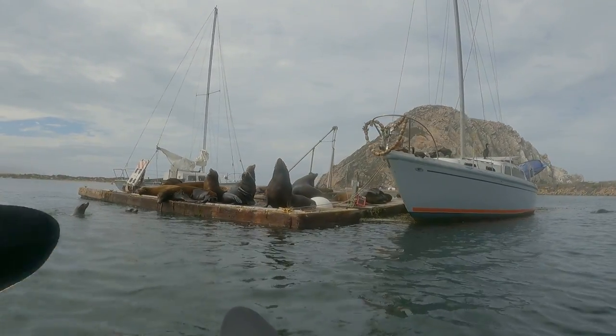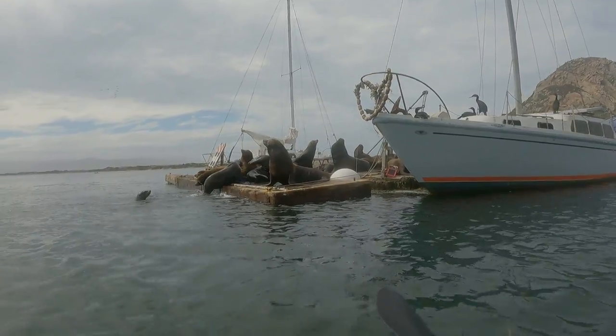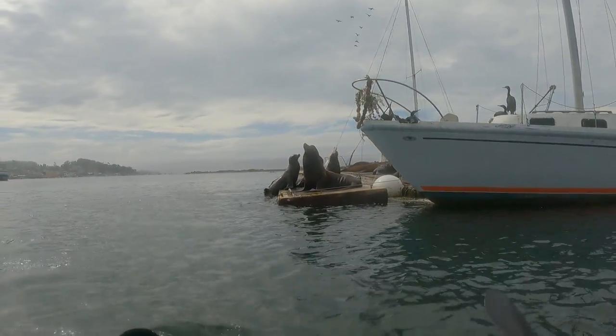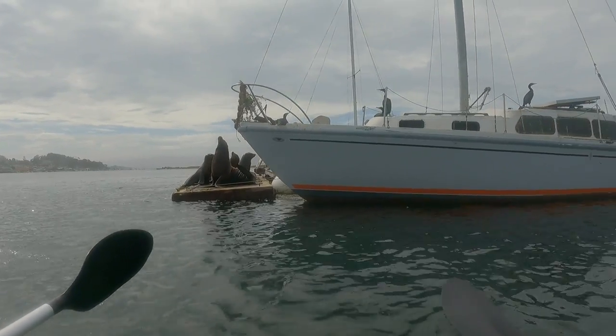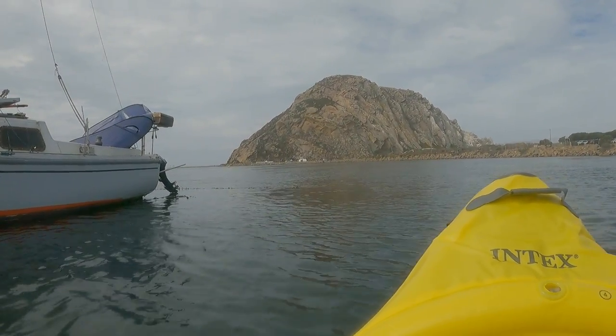That one looks like Colby. He's looking at me. He's like, don't look at me. You don't look at him in the eye. It's a challenge. Now you got a guy over here in the water. We're coming straight for him.